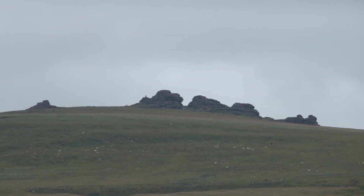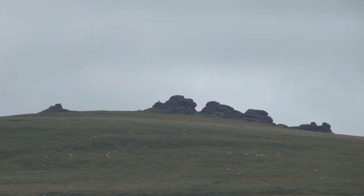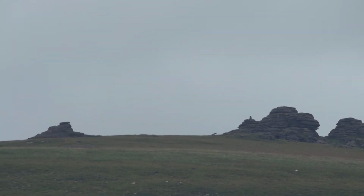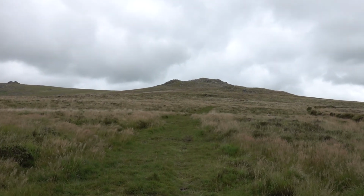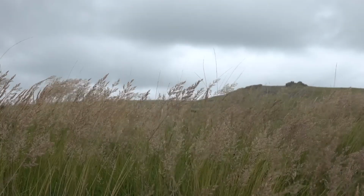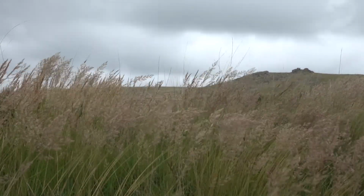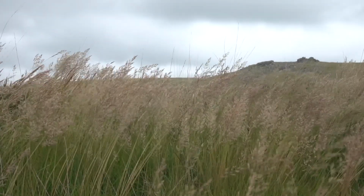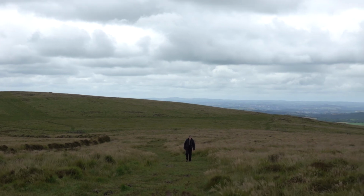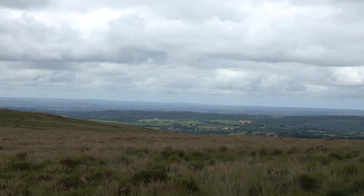Looking all dark and stormy up on Great Links Tor. Feels like a whole different view of Hare Tor here. We're under it, looking up at it now. And just the flitting of places receiving little balls of sunshine and then it going away.